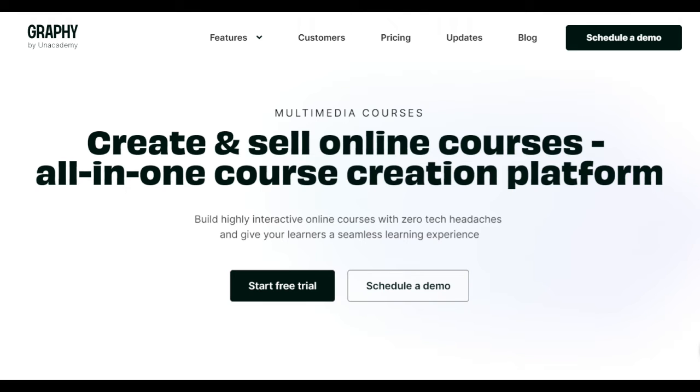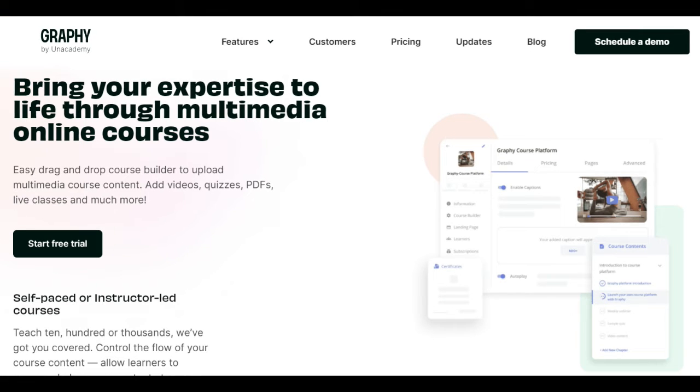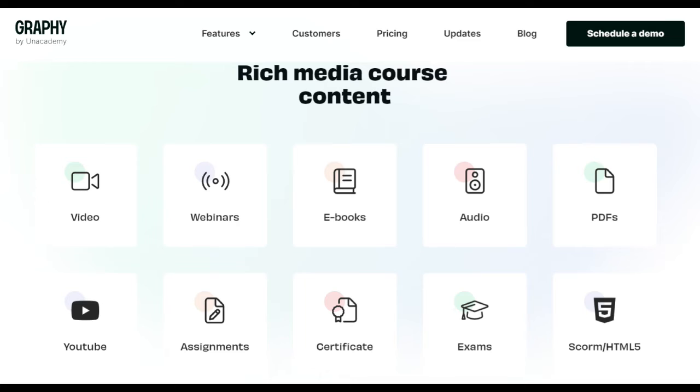Graphy features. 1. Multimedia online courses. With Graphy you can upload multimedia course content with ease, using a drag-and-drop course builder. Self-paced or instructor-led courses are both available. You can create courses that are only available on mobile or the web. Provide fully customizable online course certificates that meet your specific passing criteria, and you can create an online course just for your offline audience if you have one.